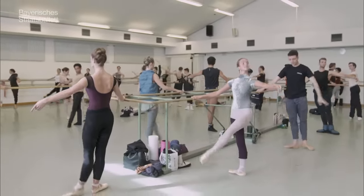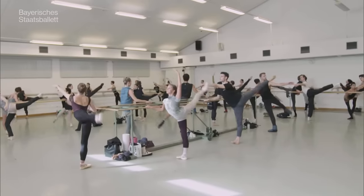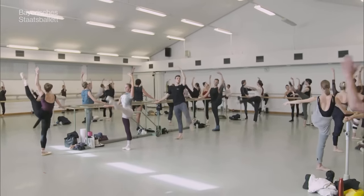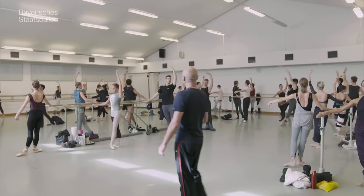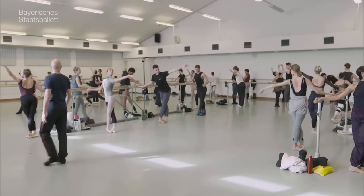A little bit more, pull more, Giovanni, when you do the développé front. And up. Present your foot, turn out, toes down, heel up. That's it, beautiful.